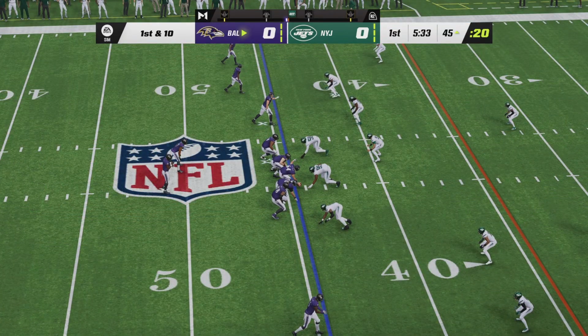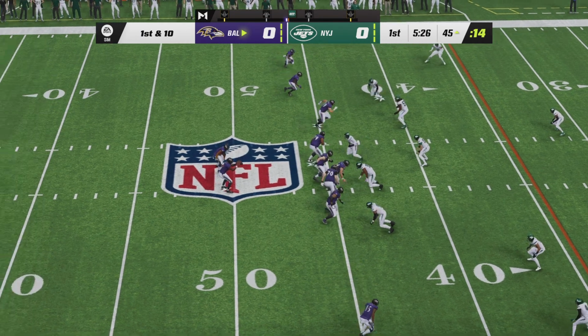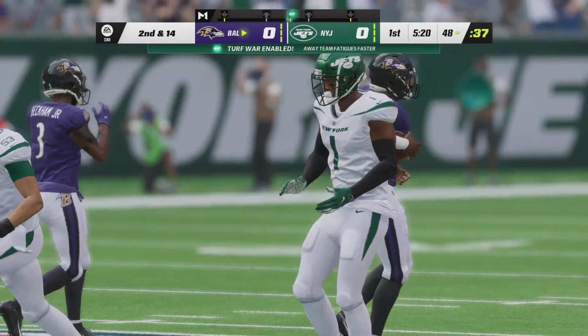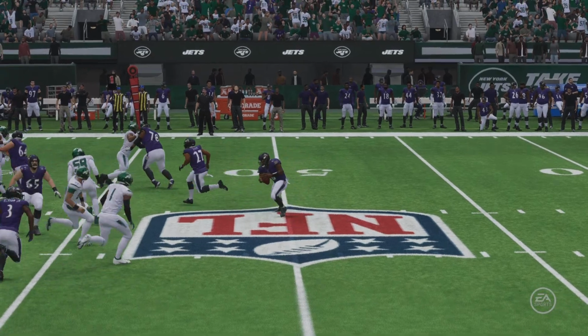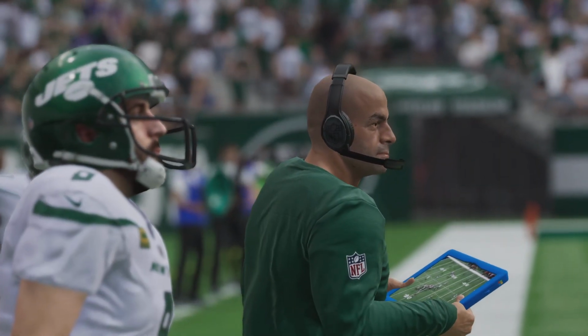So the big play moves him all the way across midfield. It's 1st and 10 from the 45. On the option, Jackson will keep it. And they go backwards here, losing yardage back at the 48-yard line. Sauce Gardner, he got downhill quickly and stuck him behind the line of scrimmage. And not a lot of success to be found there.